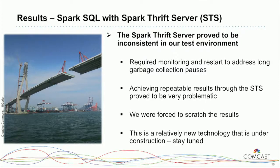Now, this is not a knock on Spark SQL. Spark SQL is a great technology. Everyone uses it in production environments, and it's awesome. The challenge is Thrift server is kind of a new technology. They're still under construction. There's still work to be done on that, so stay tuned for developments on that.